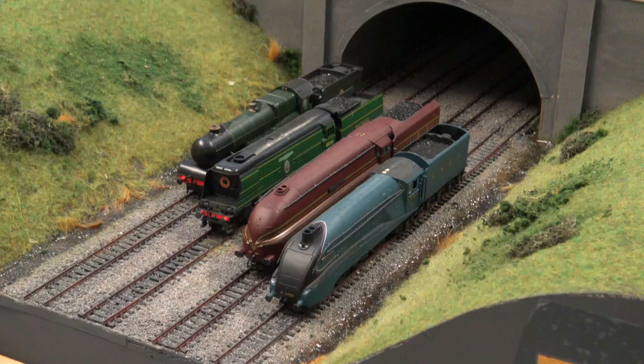Okay, so now we're on diorama 7. This is the period just after grouping, where all the companies were grouped into four major groups, being the Great Western, the Southern, the LMS, and the LNER. This period was probably the period of speed more than anything, so that's why I've included all the four streamliners of each company.